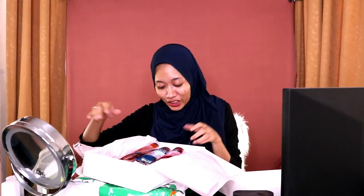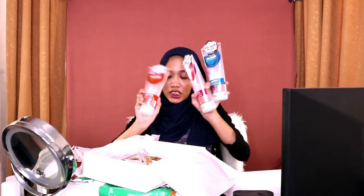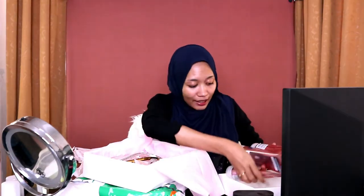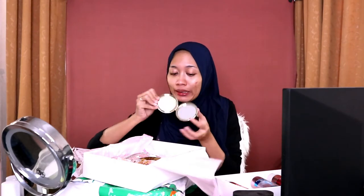Okay, so what we got here is a conditioner. Ada 3. This is for damage rescue. This one is for volume booster. And this one is for power shining. And then dia bagi apa ni? Alah, sayang, nanti cabut. Tak apa, nanti kita gam balik. This is so cute. It's a mirror. Mirror, mirror on the wall. Cantiknya. This one, we can fix it. Tak apa, no worries. Nanti husband Tia balik, dia akan suruh dia gam balik dalam ni.